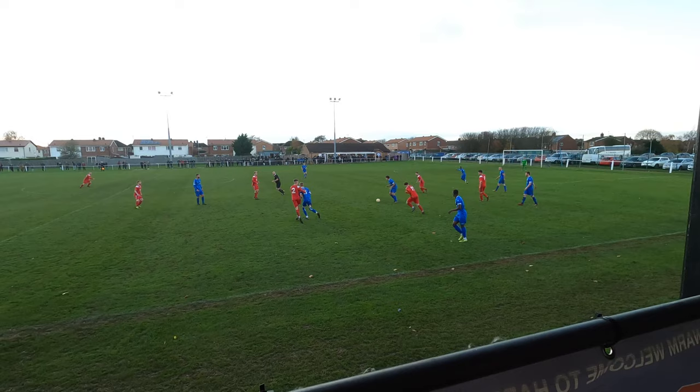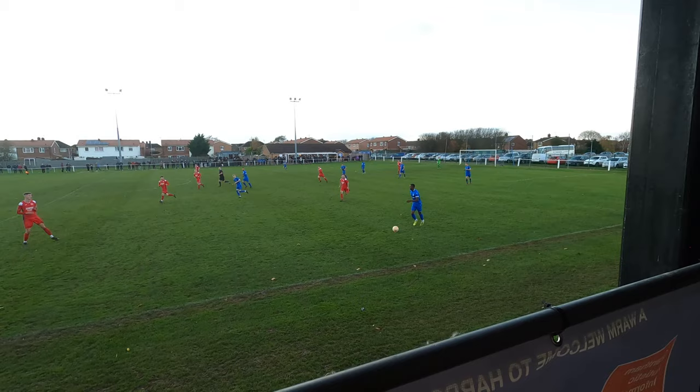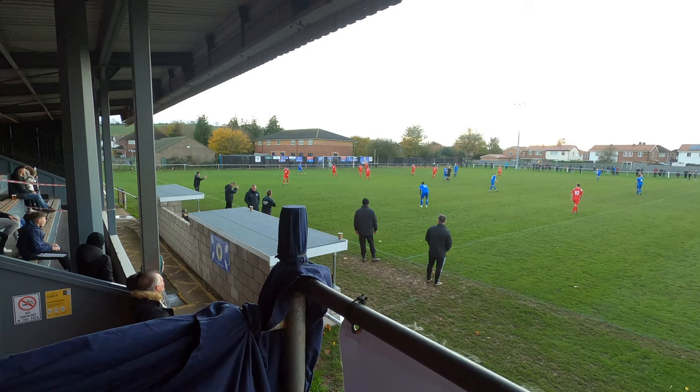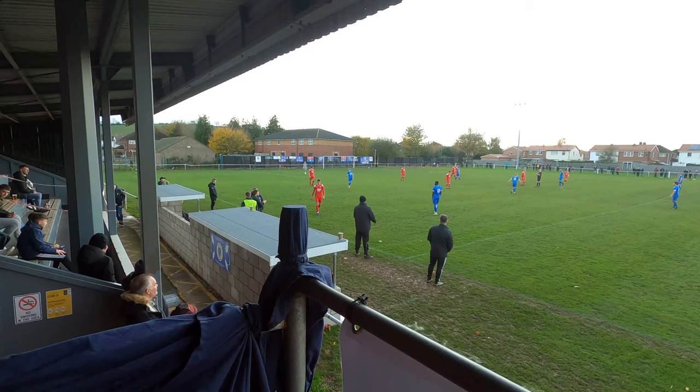Well, Bridgnorth are on a break there. Billy there able to set back, and it's now with the number 11. Oh, it's through for the number 9. Look for the number 17. Still so offside. As soon as he made that run, I looked straight to the linesman and he immediately put his flag up. Definitely offside there, a bit too eager there to get through.